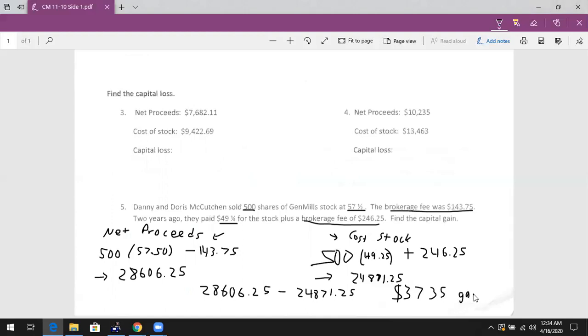And I'm listing this as a gain because I can't tell if it was a gain or loss, unlike the previous 4 where we could tell based on the directions what it was going to be. But this is a gain, so I'm going to label it as a gain.